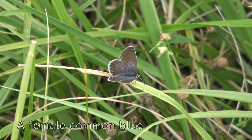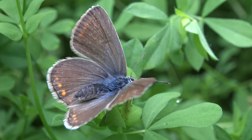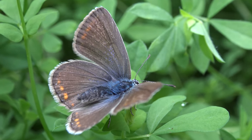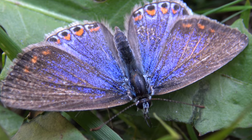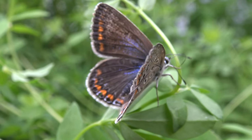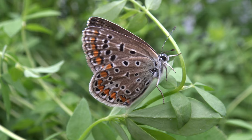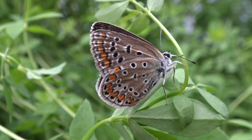It may surprise one to learn that the female of the common blue butterfly is in fact not blue. Well, that's a lie. This is also a female. And some of the females do in fact have a little bit of blue on their wings. It seems to vary per individual female. The majority of them, however, tend to be more plain brown with variable traces of blue.